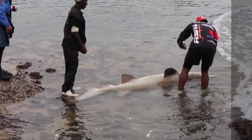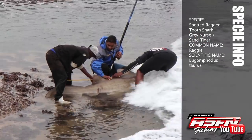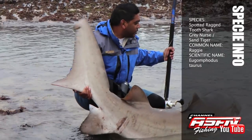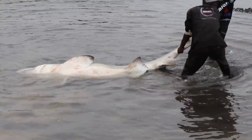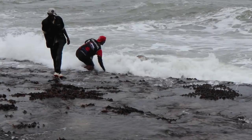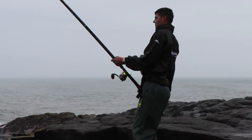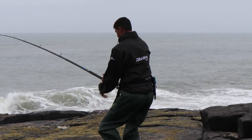Again, I want to put emphasis on handling these fish. Make sure there's water around when you take them back to the sea. Andrew has done this for years and has proven himself over and over again. Shortly after, Dean really got some serious interest.